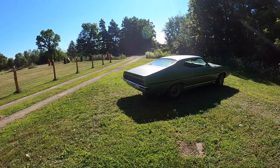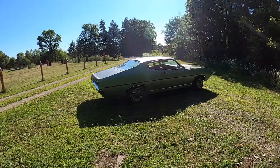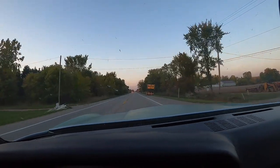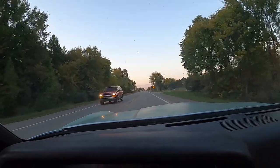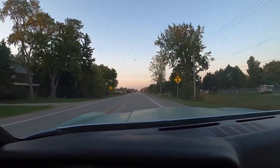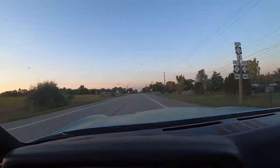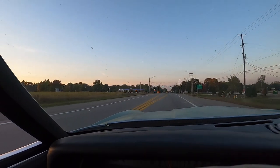This is a 1971 Ford Torino, and today I'm going to be taking it on a drive to see what kind of fuel mileage this car gets. I've had this car for 12 years, and one of the most common questions I've received about it is what kind of fuel economy does it get? So I thought it'd be kind of fun to test that and make a little video about it. I'm going to fuel up here at this gas station and we'll get this test started.